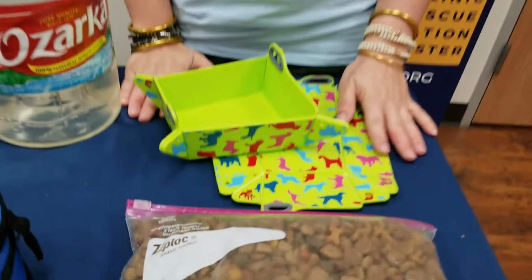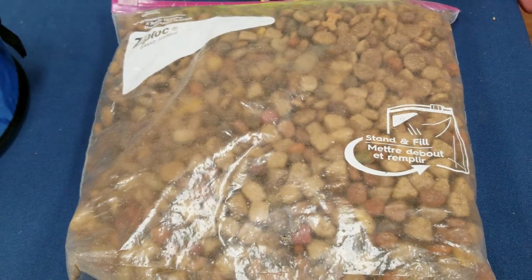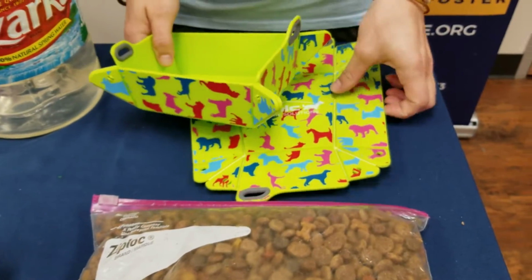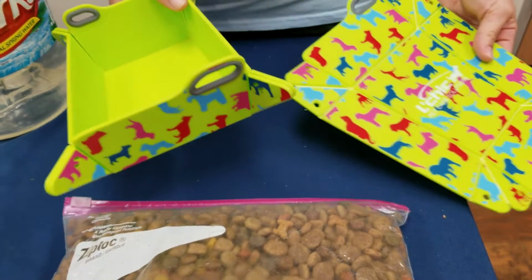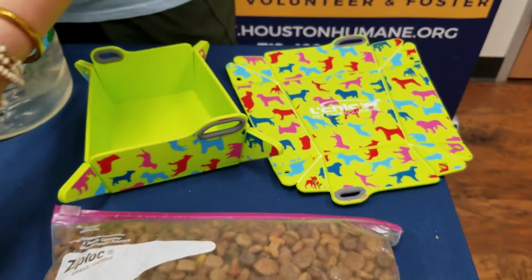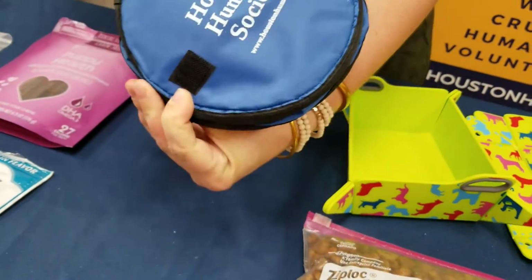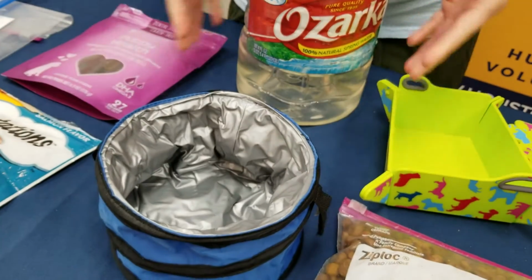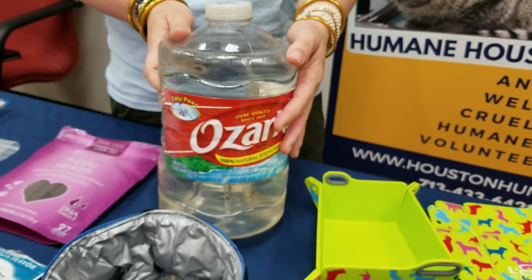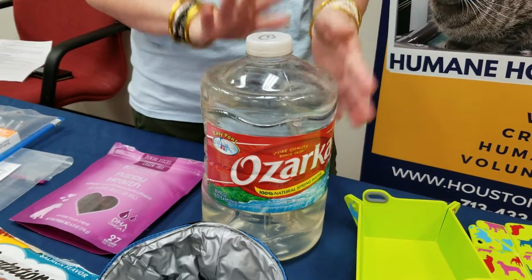The first thing you're going to need is at least a 5-day supply of food, and you can store it in a bag like this. You will also need some bowls. So these are some travel bowls. These ones fold flat just like this. There's another type that scrunches down like this. These ones are from Houston Humane Society. You should also have at least a gallon of water with you, so not only your pet can drink it, but in case you need to rinse off your pet or anything like that.